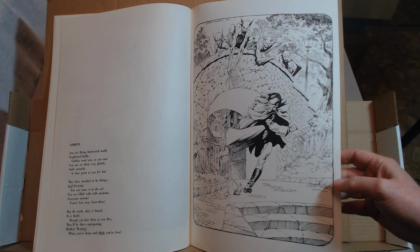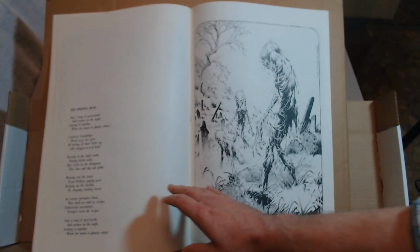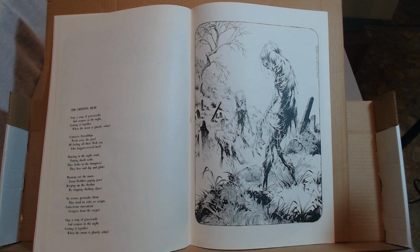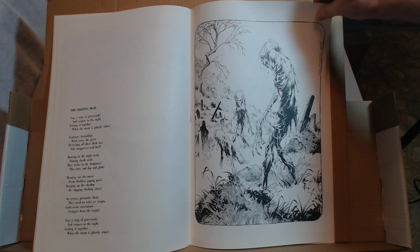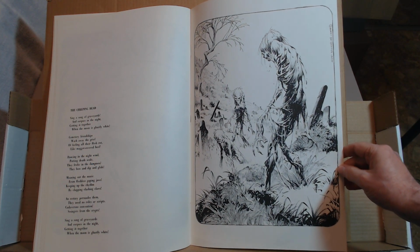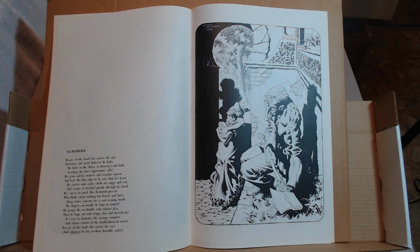Now, I believe this is 32 pages. This is probably my favorite one of any of them, The Creeping Dead. Just love that, man. I just love that. It's just ambiguous enough to be really mysterious, but the detail is just incredible. The Creeping Dead.